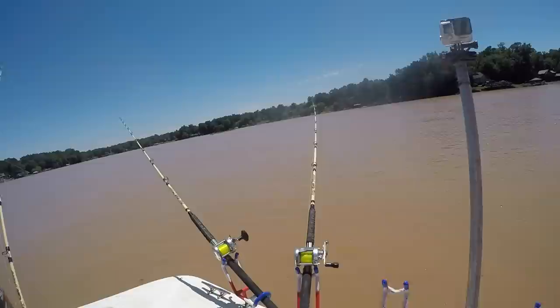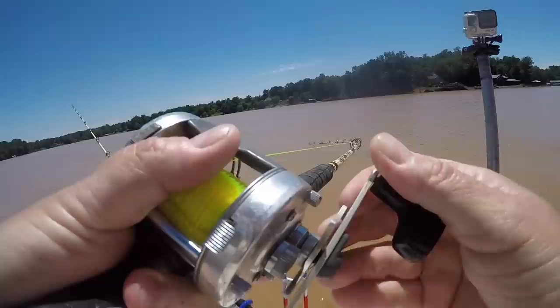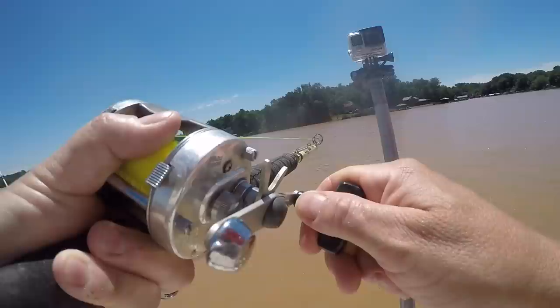Man, I got one going. Boom, there he goes. Look at him go. Got one going. Look at it go. Oh yeah, got them in some current too. They're stroking it. It's a good bite. That was a real good bite.